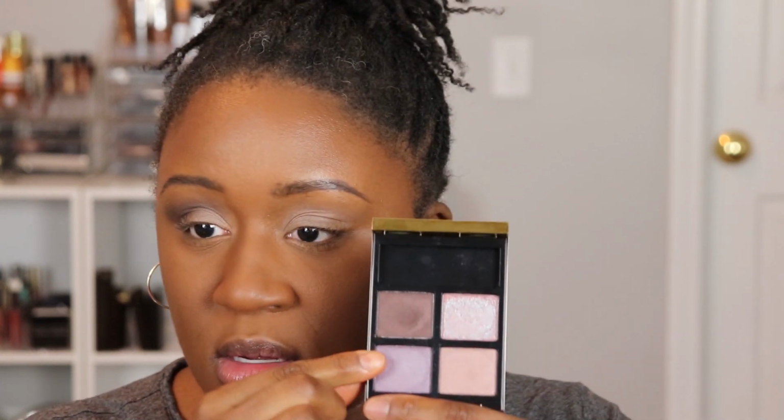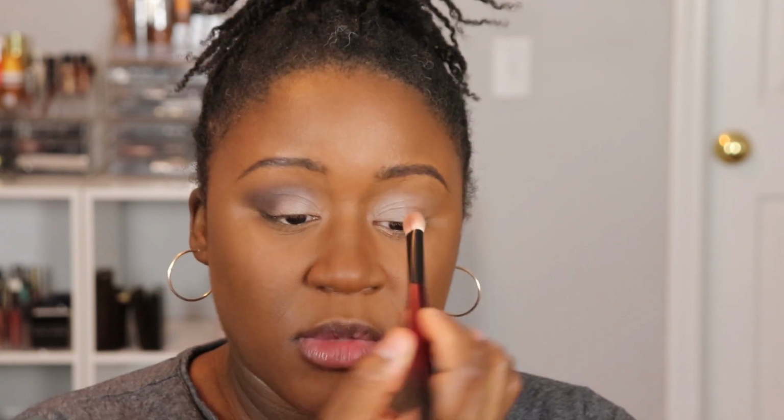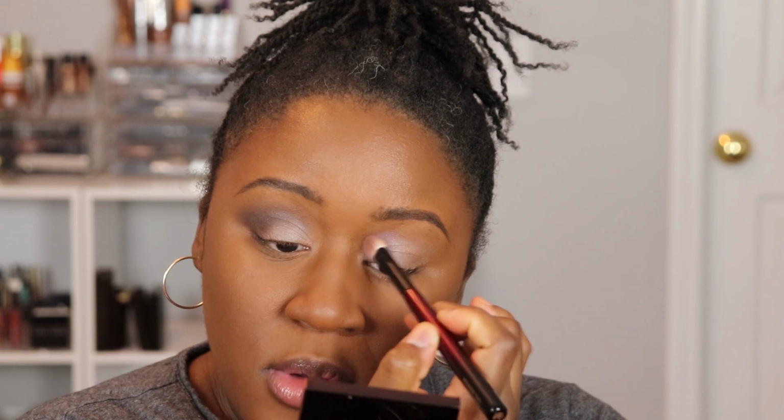Alright. Now, I'm going to take the purple shade here, and I'm going to put that on my transition area above the inner third of my mobile eyelid. I wiped off this brush, so I'm going to take it on that brush and put that here.